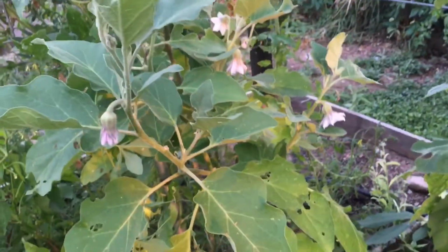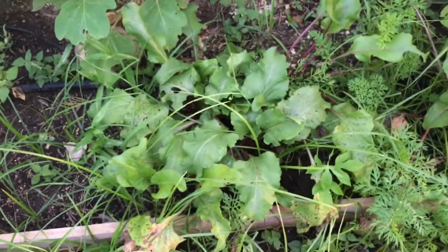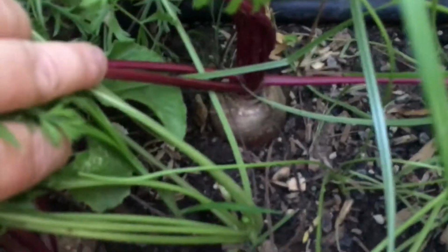But since I cleared out a lot of that, these eggplants have really started to take off. These eggplants have really shot up. They've got a lot of blooms on them. That one and this one over here are doing pretty good. Got my beets in here that are doing good, and some more carrots in the ground, and more chives.